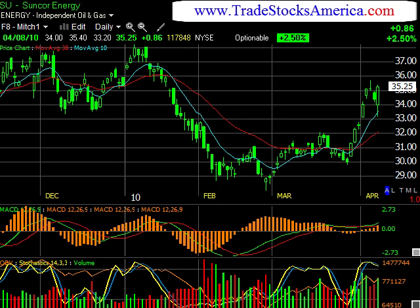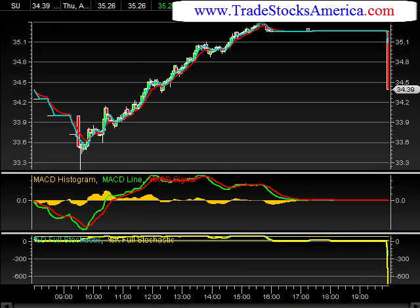Let's take a look at an intraday chart on this one. You can see right here on the left side, this is the previous close. Dropped all the way down to this 33.20 and just zoomed up from that low. And we saw that pattern all day today with many stocks, especially the oil stocks. You can see that bottom right here. Big move. Keep an eye on this stock for intraday trading for sure.